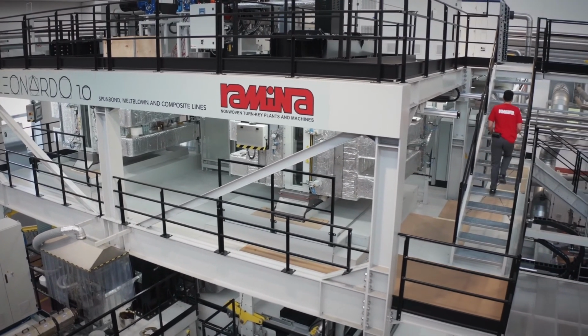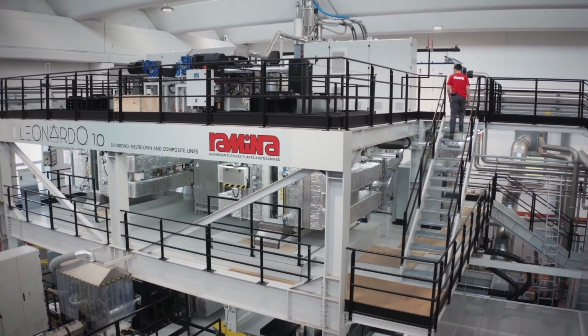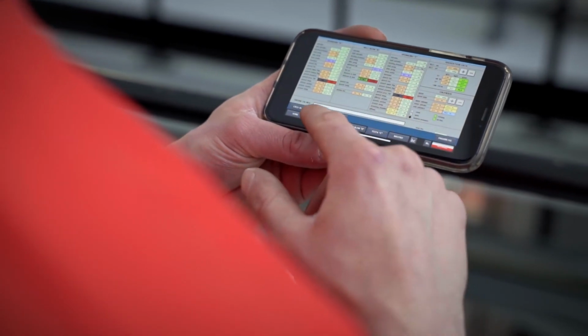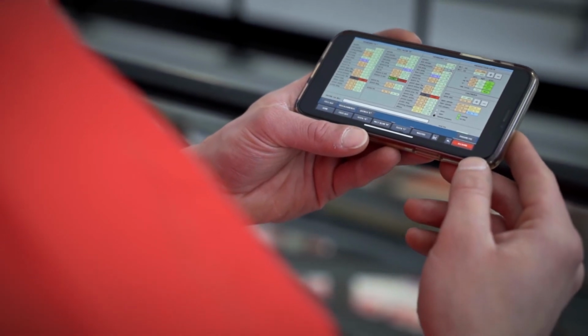Leonardo 1.0 is a cutting-edge technology that uses Industry 4.0 for the predictive maintenance operations. The use of tablet or smartphone allows to manage the whole line from any position and to keep under control the energy consumption in terms of kilowatt for each kilogram of product.